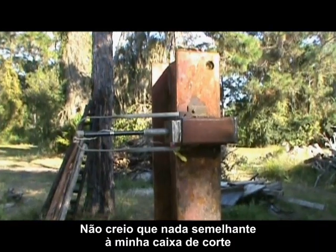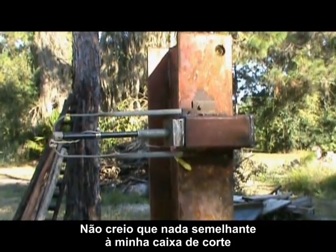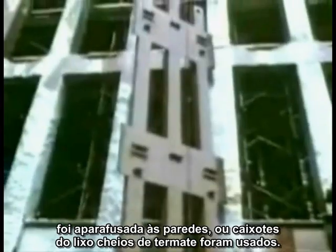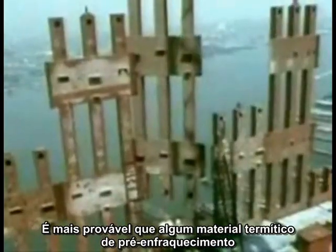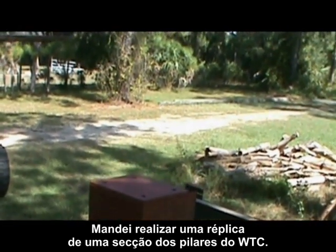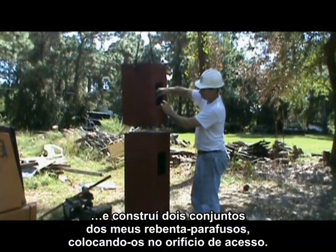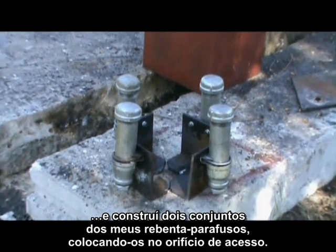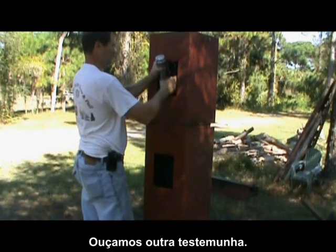I don't think that something like my piston-driven box cutter was bolted to the office walls, or trash bags full of thermite used. It's more likely that any pre-weakening thermitic material were hidden inside the perimeter box columns. I had a replica of a segment of the WTC box columns made up, and like the Trade Center iron workers, I bolted the segments together, and made 2 sets of my 2 bolt blasters, placing them in the access hole. Let's listen to another eyewitness.